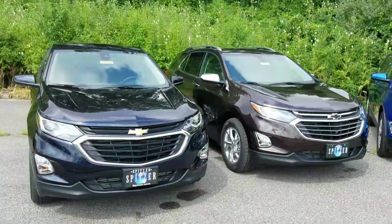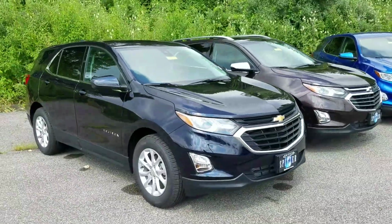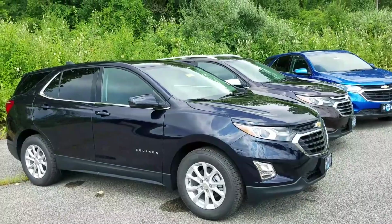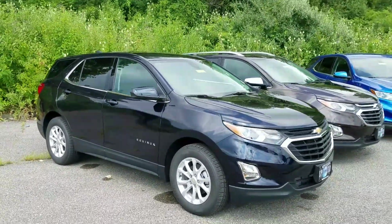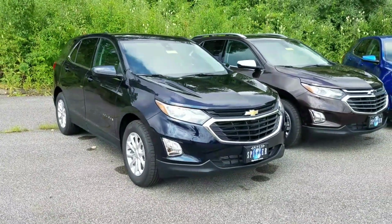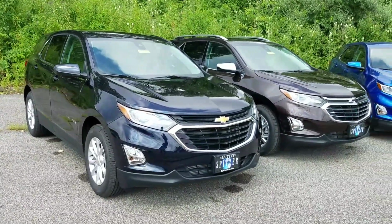New for 2020 is the new Midnight Edition package. That will be, again, Mosaic Black. They're going to keep the Redline Edition. I know they did that on the Malibu where they got rid of the Redline Edition. A lot of people were not happy about that. But don't worry, they are keeping the Redline. That'll still be available on the 2LT only, but the Midnight Edition, you can get on a 1LT or 2LT.